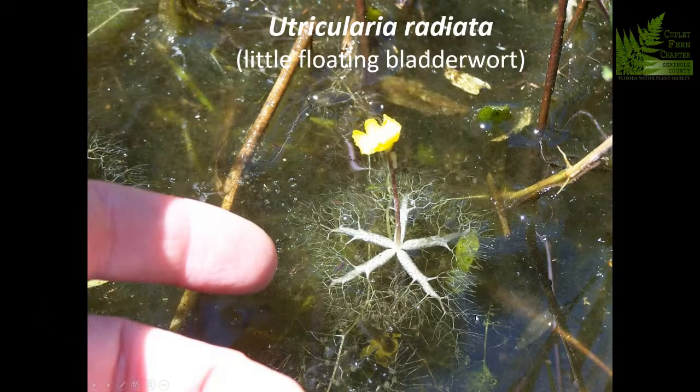And actually in this photo, this is the flower, of course, and then these little floats are not leaves, but they're part of the petiole, part of the flower stalk. And then underneath the water, you can actually see a few bladders. You can see some of the branches and stems under the water, and these little roundish structures are bladders.